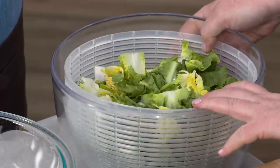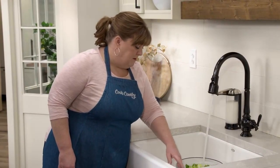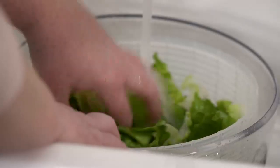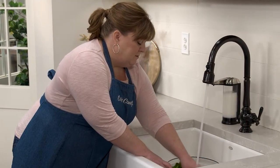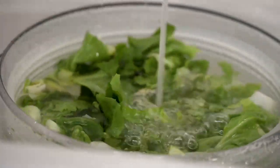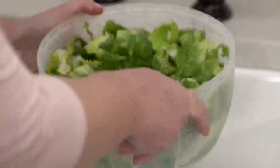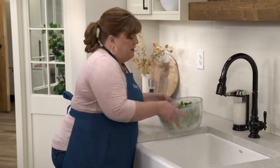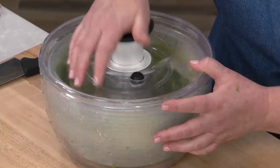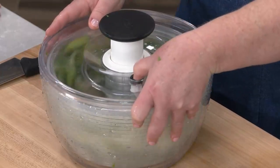All right. So I'm going to take this over to the sink. We'll give it a good wash and drain it. I'll fill up the bowl with some cold water, and I'll just start swooshing as soon as we get some water in there to kind of dislodge any of the sediment or dirt that's lodged between the leaves. So we can just lift it out and give it a few shakes to get off any residual water. And we're ready to spin. So this is ready to go.